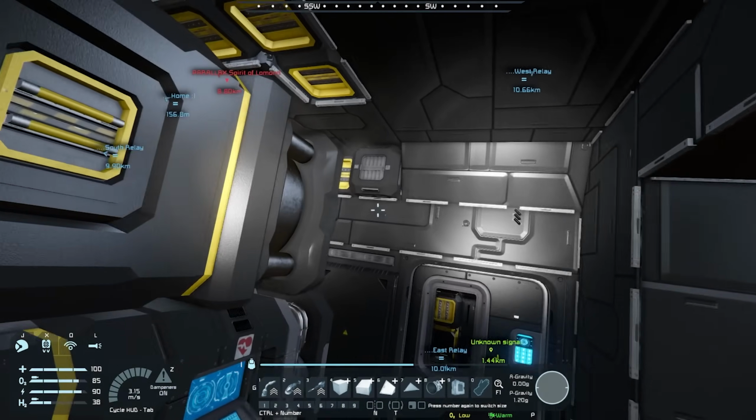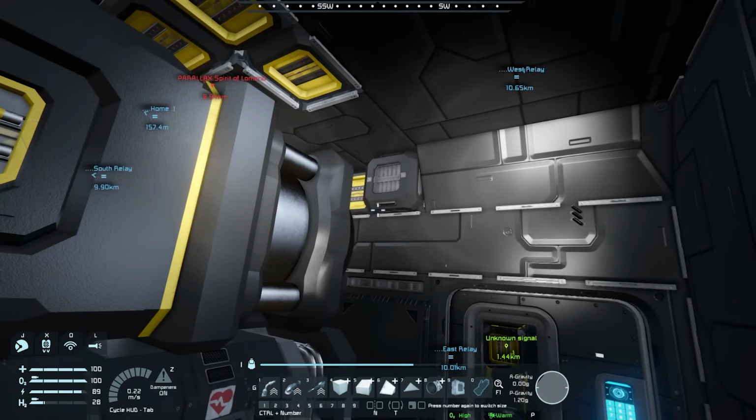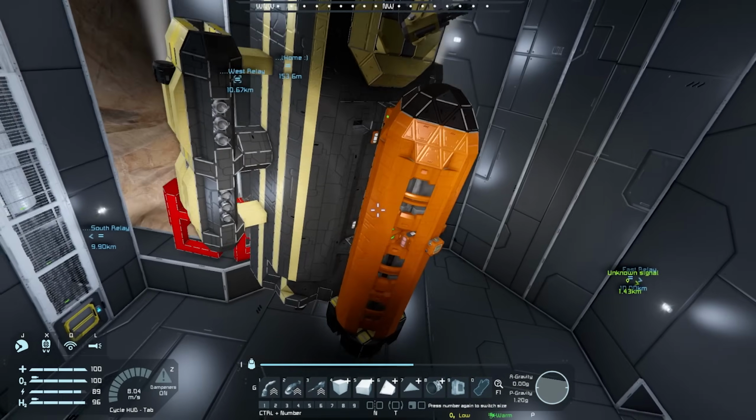If I close this, you'll see this is starting to pressurize. And if I hold control, build vision tells me that we're at 100% oxygen. So this is working fine. Everything is good to go. The only thing I'm worried about now is the ship's ability to take off.